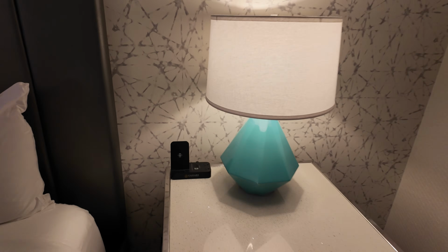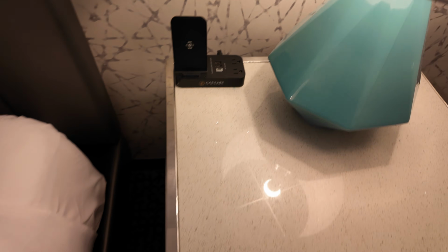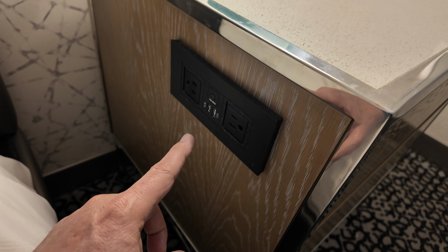And next to that, they do have a charging station for your phone. We've got AC power there, as well as USB-C and A. Something else I did notice while I was filming this was right next to the bed on the nightstand. They have AC power as well as USB charging right there.